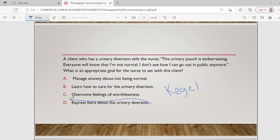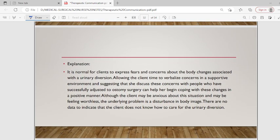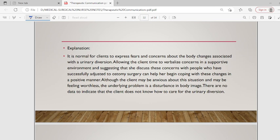Expressing concerns about the diversion helps to touch on the patient's feelings, and that's why it is correct for this situation. It's normal for clients to express fears and concerns about the body changes associated with urinary diversion, allowing the client time to verbalize concerns in a supportive environment, and suggesting that she discusses these concerns with people who have successfully adjusted to ostomy surgery can help her begin coping with these changes in a positive manner.